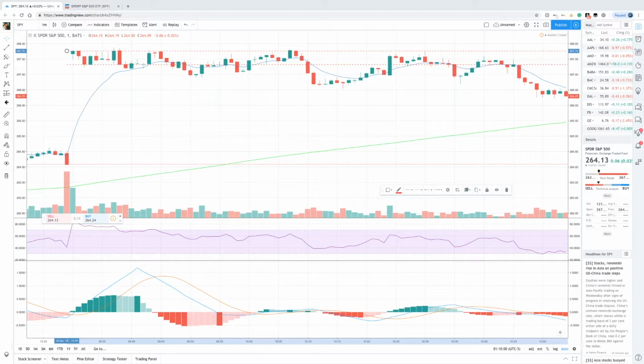So with that being said, I just want to remind you guys, if you are a beginner, I don't recommend that you guys trade SPY with real money yet. Get comfortable trading SPY by paper trading it, and then come back and start putting your hard-earned money into the plays.